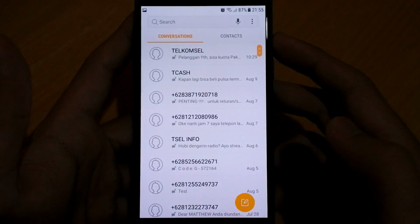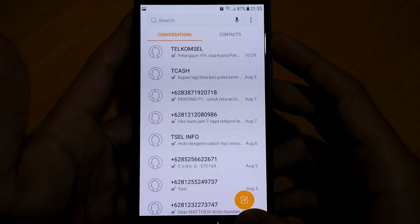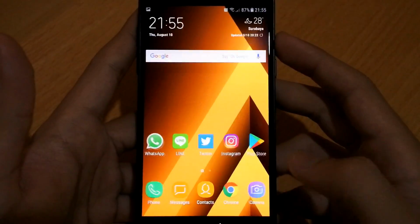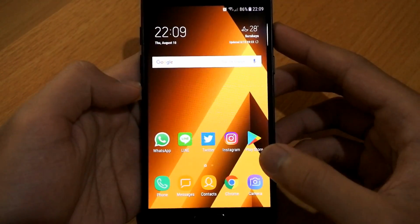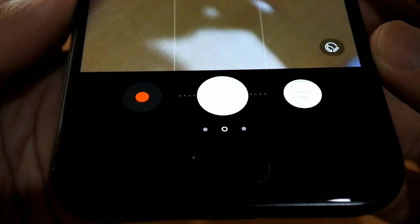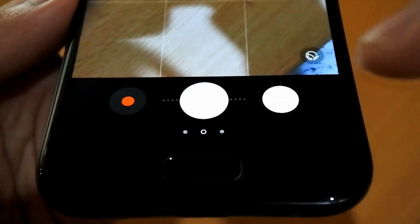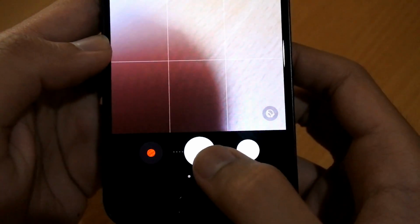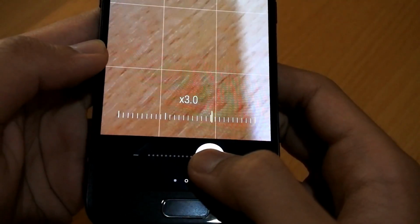Messages is still pretty much the same as well, as you can see right here. So contacts also the same. Okay, so next we go to the camera. Now the camera receives minor design changes right here. As you can see, there are some dots right around the shutter button, and that is because this is for your zoom controls, which is pretty nice.